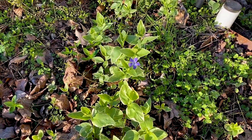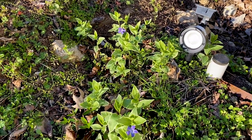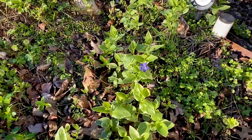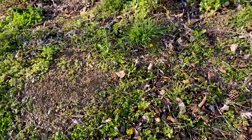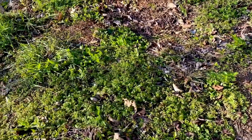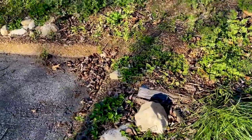And we've got periwinkle. I think that's periwinkle. Variegated periwinkle. And that was all weed whacked down by accident last year. And it came back.